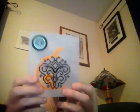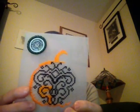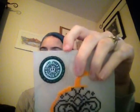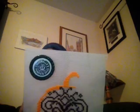So there's that, and then there is the Cinderella's Pumpkin Spice needle minder from Nessa's Needle Minders and More on Facebook. I will post links in show notes. There's that, and then the other one, needles everywhere. That's what needle minders are for.